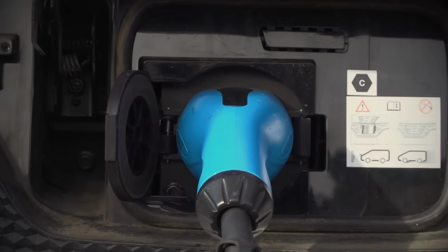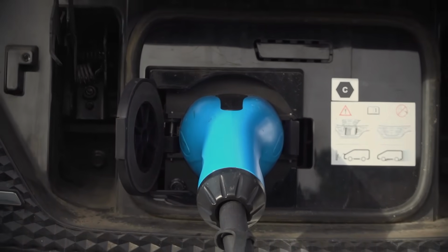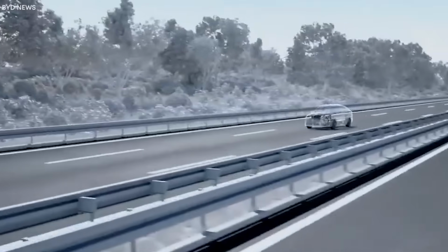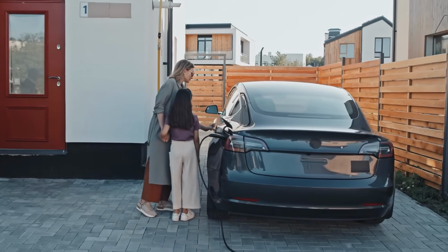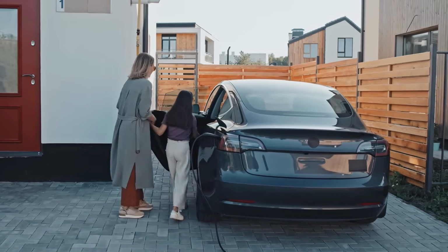And that's just the start. As charging technology keeps improving, we're getting closer to a future where road trips and long drives in EVs won't require long charging stops. That's a game changer.